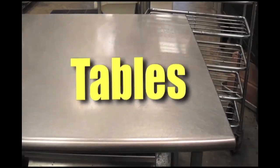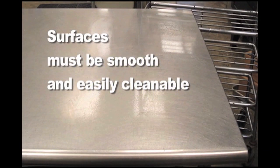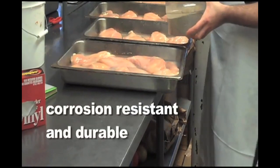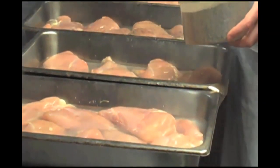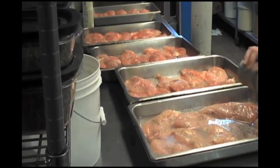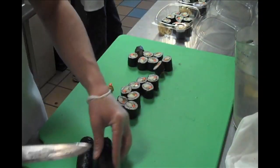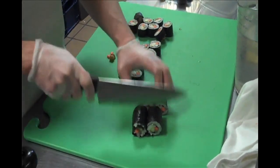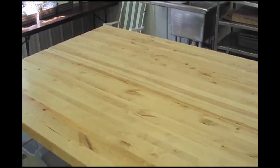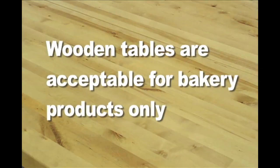All preparation and processing tables must be smooth, easily cleanable, corrosion resistant, and durable for the intended use. They must be free of breaks, open seams, cracks, chips, or other similar defects. Acceptable materials include stainless steel, plastic laminate, or equivalent material. Also note that wooden tables are not acceptable for food use, with the exception of bakery products.